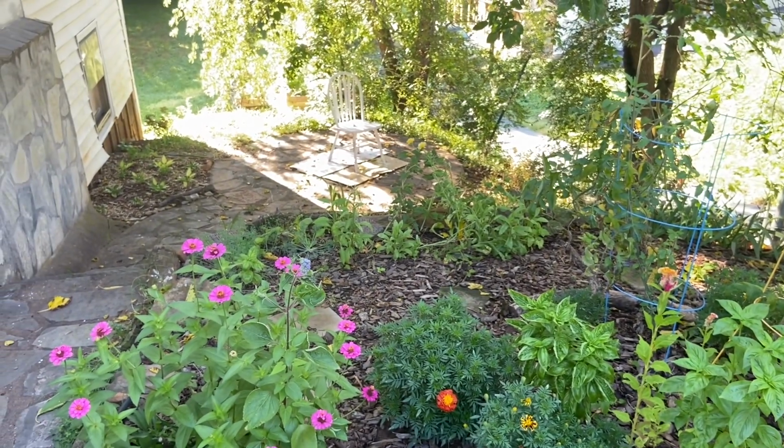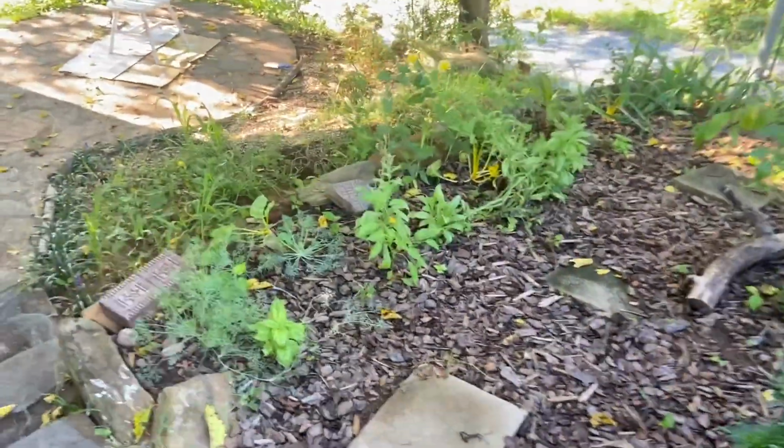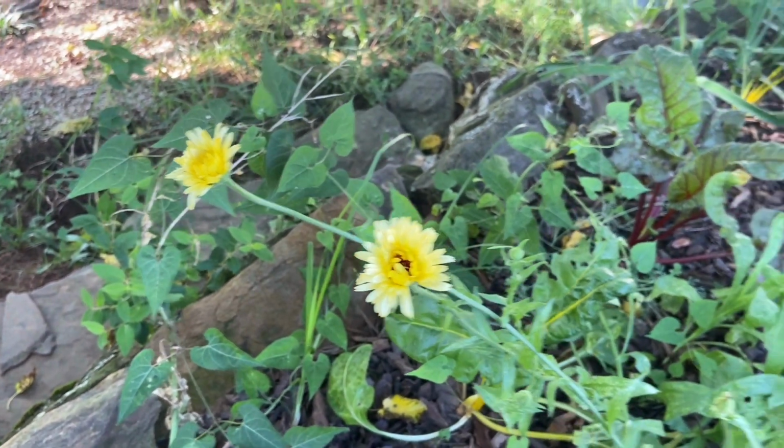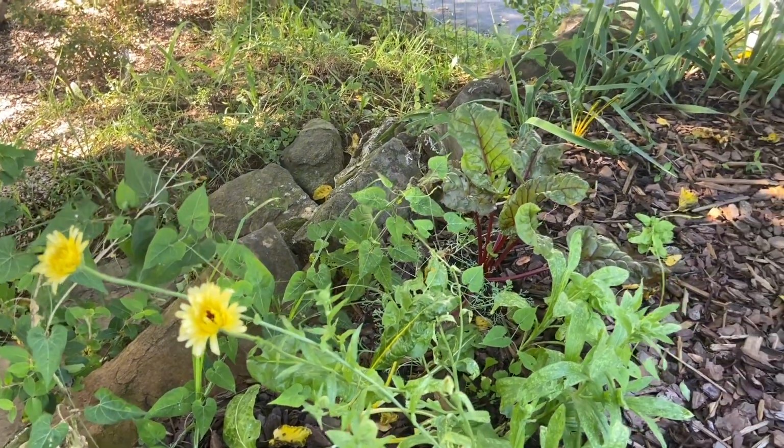Calendula over there. Let's take a closer look at this calendula. That's pretty. Calendula. I got some chard. Got some chard over here.